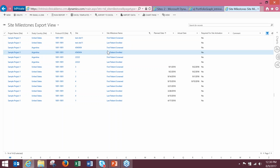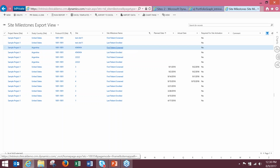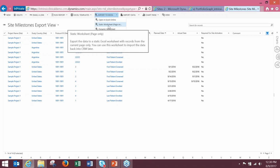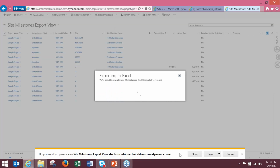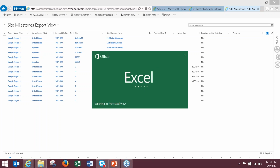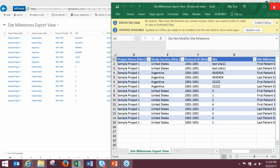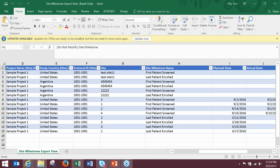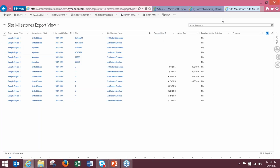This way, you're not navigating to every site and entering this information. You're just going to export this filtered view to a static worksheet. I'll just open it really quick so you can see. And what you could do is now just enter any of this information in right here. And when you upload it back into the system, everything would be exactly as you put it in here. You would save this, you would exit out, and then you would just click back on this.